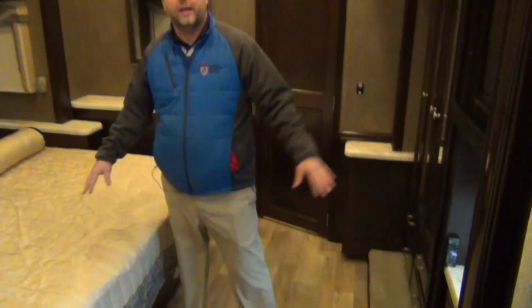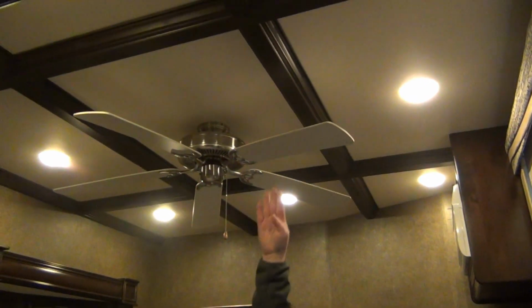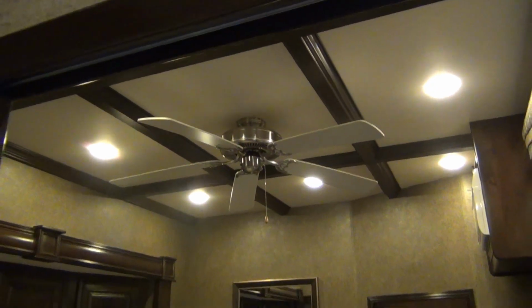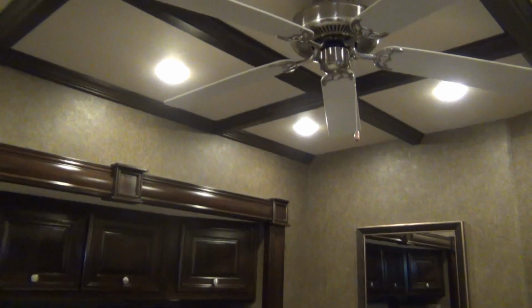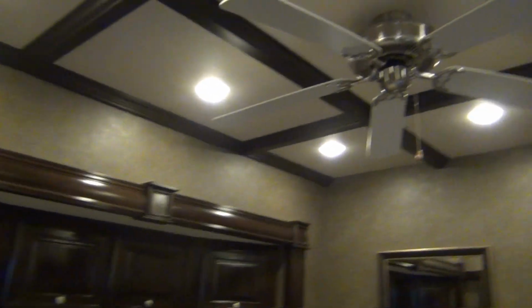We have a slide there, we have a slide here, we have a king size bed. There is tons of space here. And the ceiling's gotta be 9.5 feet tall. I mean, I can touch an 8-foot ceiling, and I'm not even close to touching that. So it's up there. Get a full residential ceiling fan, good lighting. I love the ceiling design in here as well. It just really, really stands out.